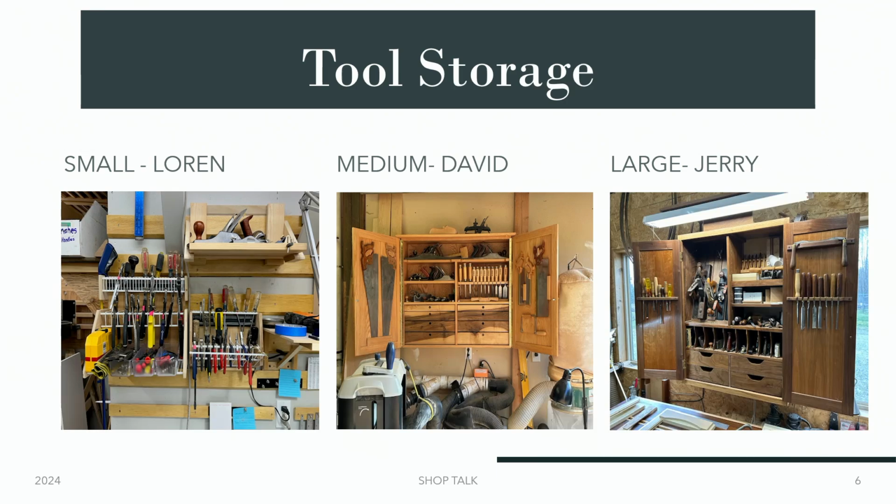I posed a question to George Knudsen recently. I noticed he's got a beautiful shop and most of his wood is vertically stored. I always wondered about the advantage of horizontal versus vertical. And he gave me the most obvious answer. He said he got tired of always needing the board that was on the bottom of the pile.